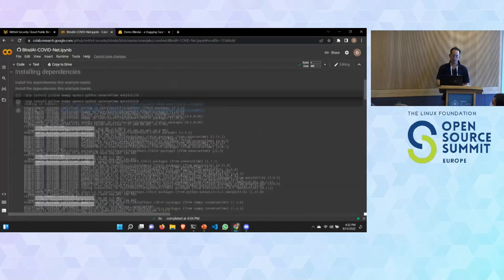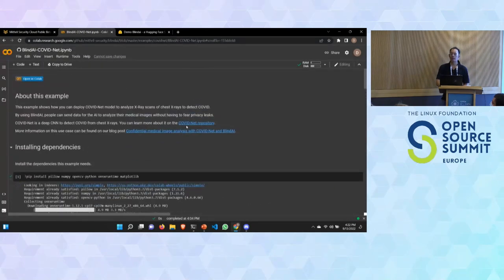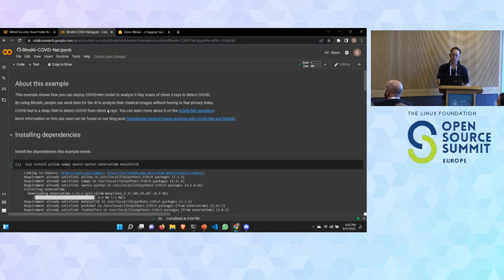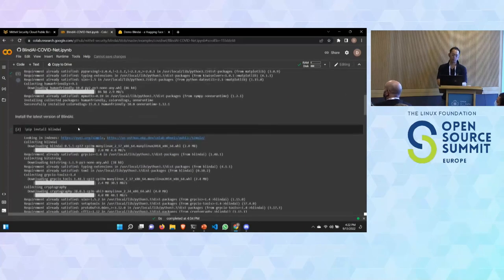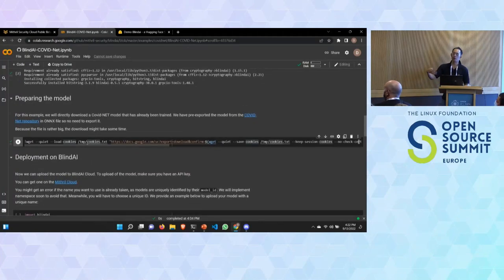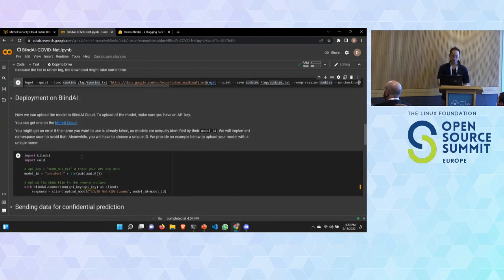And to see how it works here, we'll see how we can deploy a COVID-net model. It was a model that was published, I think 3 years ago, to help screen patients with COVID. And you can guess that, yeah, it's quite sensitive. So you can actually find the Colab to do these experimentations. First you install some stuff, and then you install our library, BlindAI. Here, I will take the model already trained. It's already exported in ONNX format. But you will see in the other examples that we go from training the model to exporting it in ONNX format. Once you have the model, it's pretty simple.